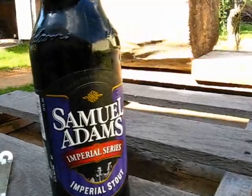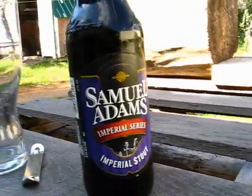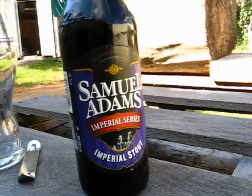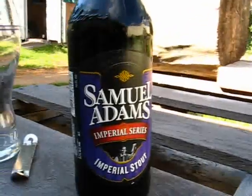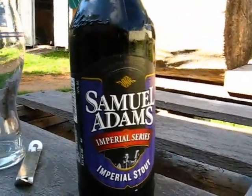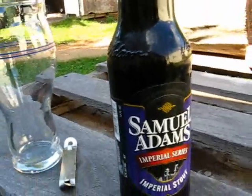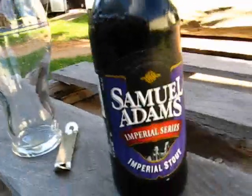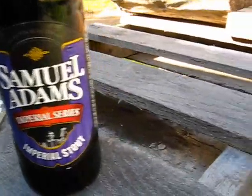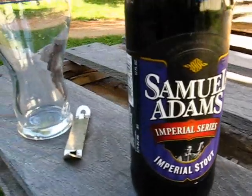Their Imperial series. I guess they have an Imperial Stout, an Imperial, I think it's an IPA, and Imperial White. I might be wrong, but I think they have an Imperial Wheat beer. That sounds pretty cool, actually. This is 9.2% alcohol by volume, 42 IBUs. First brewed in 2009. It's now a year-round release. Uses Kent Golding hops instead of their usual Hallertau and Tettnanger.